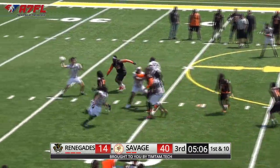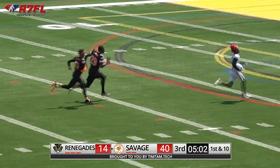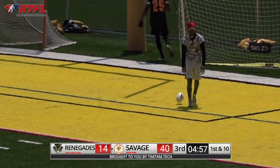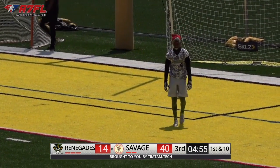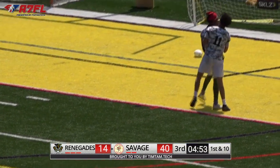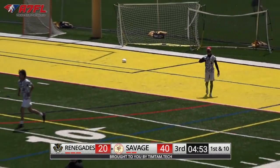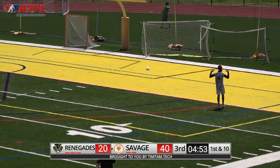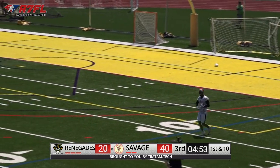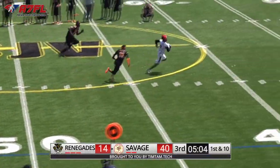5:08 left to go. Handoff. With time, zips this one to Pettiot. Pettiot breaking through, slips on through to the other side. Touchdown, Renegades. Elijah Alvarado stepping in, the play-action pass, and Eddie Pettiot dropping in another touchdown for the Haitian sensation. 20-40, the Renegades fighting back. 1 pass and 1 touchdown. Eli Alvarado. That's going to be a perfect quarterback rating.